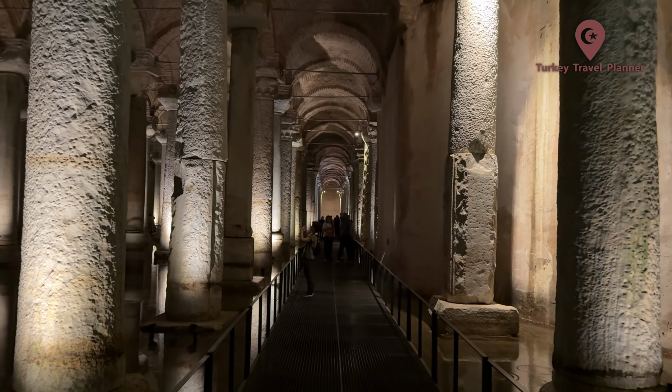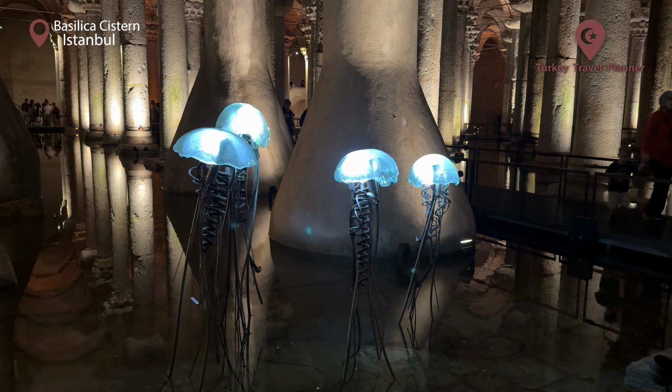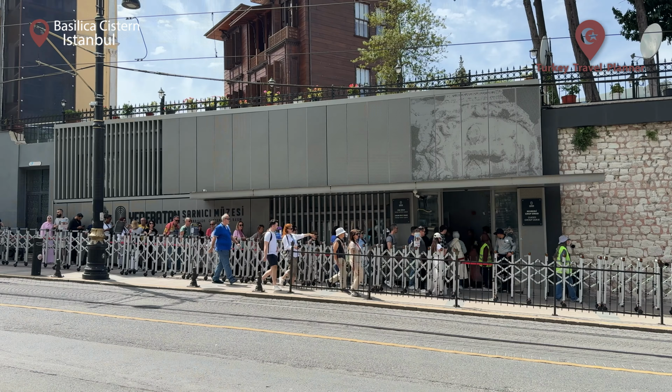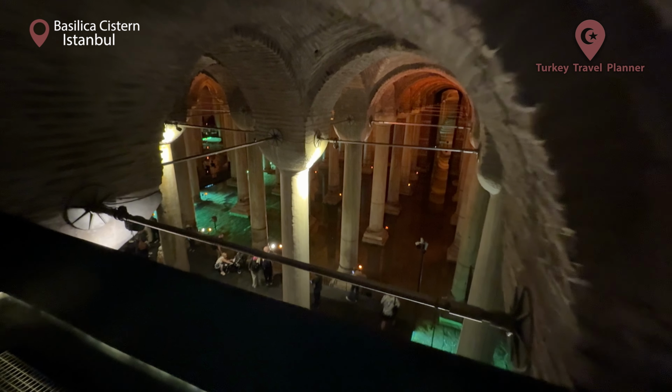Now we are heading underground to one of the most mysterious places in Istanbul, the Basilica Cistern. As you see, there's a long line in front of it. They're waiting for the ticket, but I have my QR code already. I'll just go inside from right there. That was so easy. I just went inside. People are still waiting outside, and it has started getting so hot in Istanbul. I wouldn't like to wait there outside in that line.